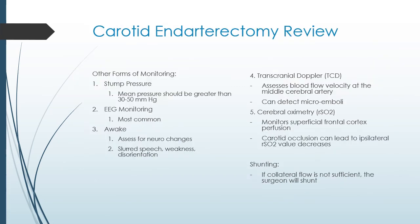So other forms of monitoring, stump pressure is basically, I'll draw it on the board. Here's my common carotid. Let's do right common carotid. So it comes off the aorta. Or no, that's left. I wrote this wrong, guys. No one said anything. That's left. Remember, the right comes off of here. So let's just say it's right, coming up off the board right here.